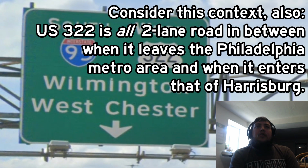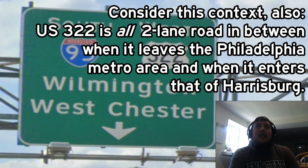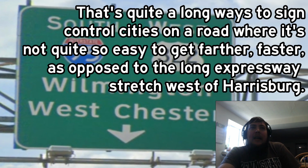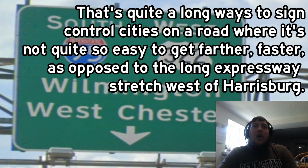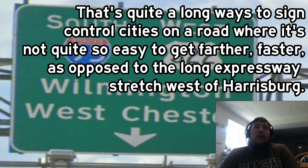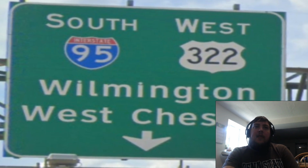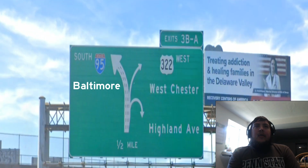I think it's not worth ignoring here, as opposed to eastbound, when it is in the shadows of Philadelphia. Again, I think Westchester's fine to sign here. But anyway, then we get on to Interstate 95.